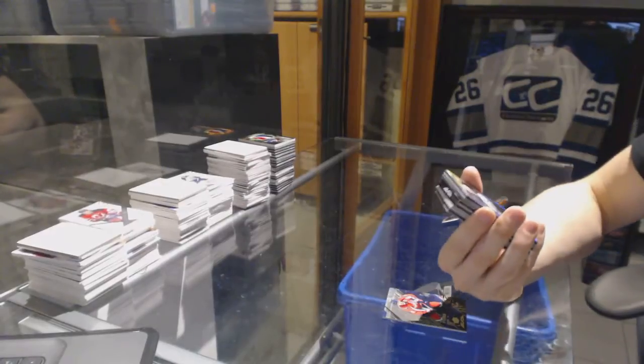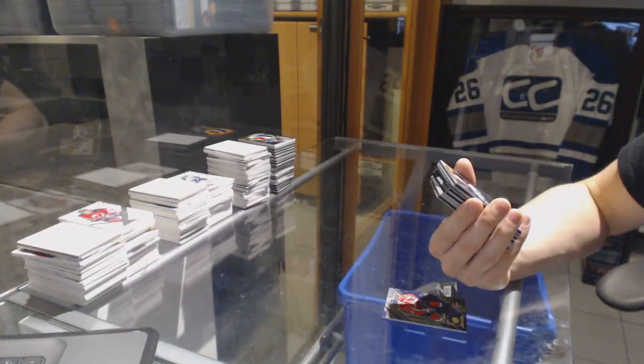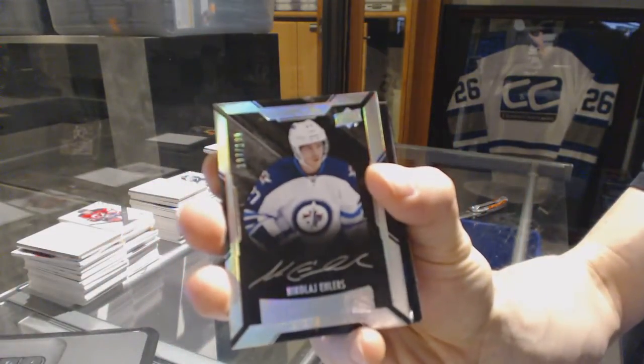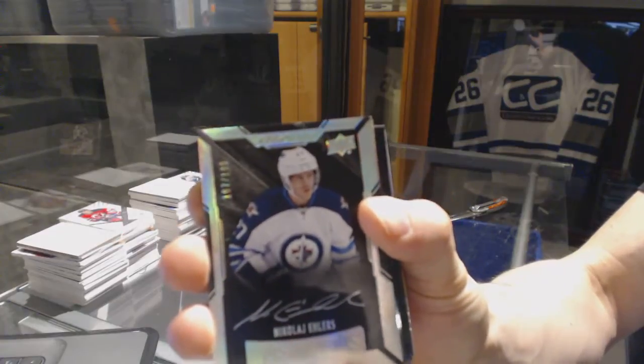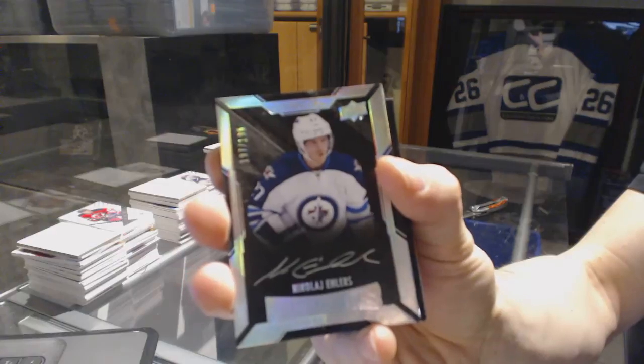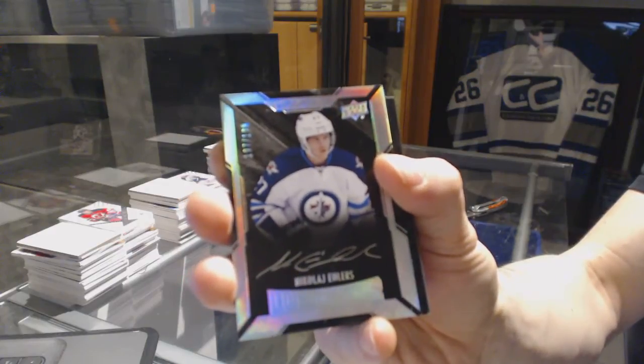We've got a lustrous rookie auto short print, number 199 for the Winnipeg Jets, Nikolaj Ehlers. Lustrous rookie auto short print out of 199 for the Jets, Nikolaj Ehlers.